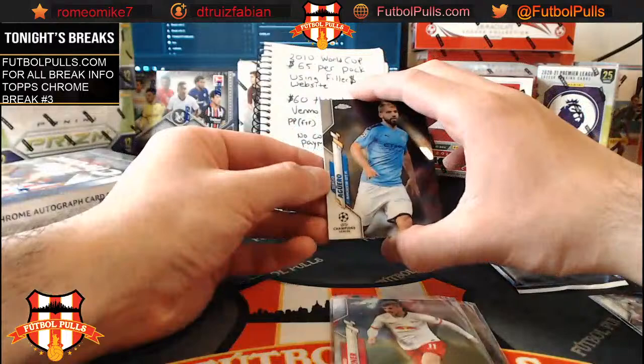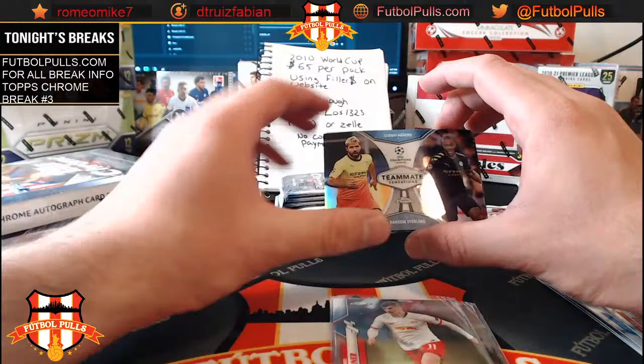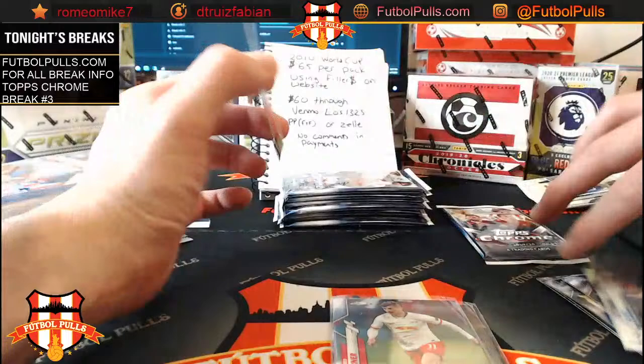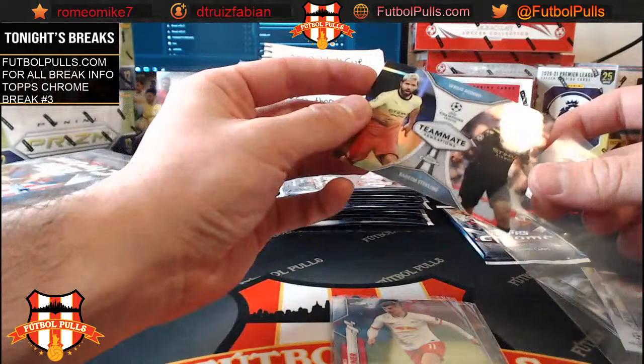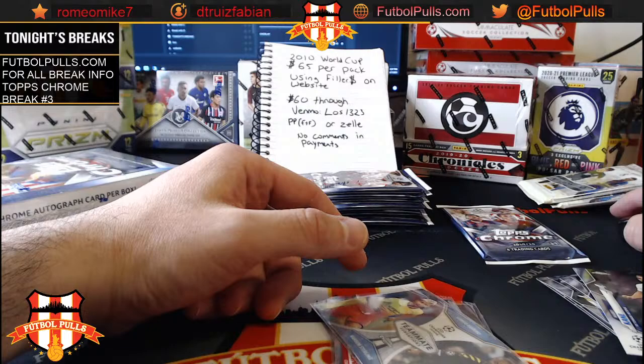Agüero, Marcel Sabitzer, teammate sensations Agüero and Sterling. Well, teammates only for the remainder of this season, and Harry Kane, because Kun is officially leaving. I wonder where he will end up, though. That's the real question.